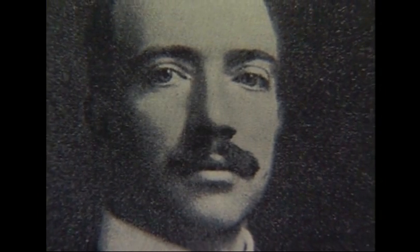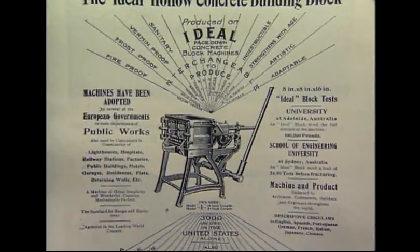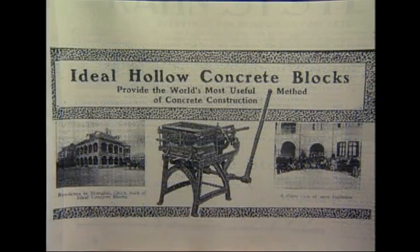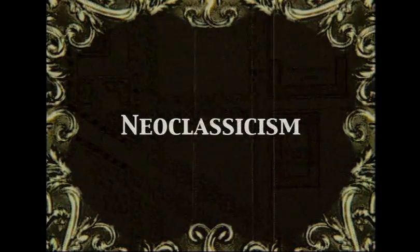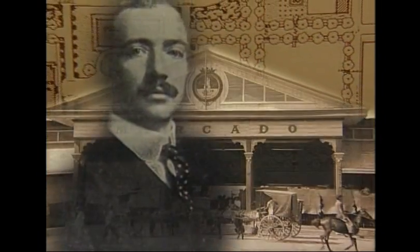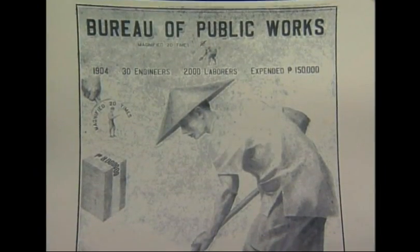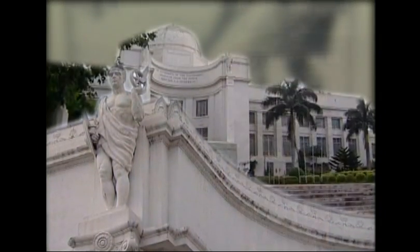Parsons' contribution to local architecture was the improvement of the quality of construction materials and techniques, such as reinforced concrete, concrete hollow blocks, and the can truss system. Aside from Parsons, there were other American architects like George Van Hagen and Ralph Doane at BPW, who contributed in the propagation of neoclassicism both in government and private practice.